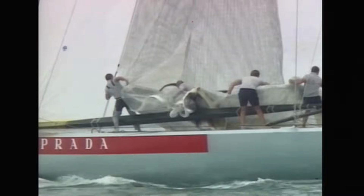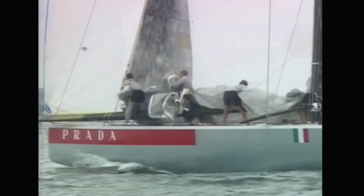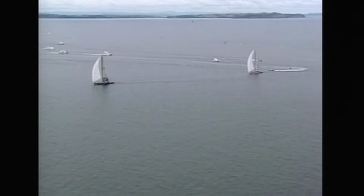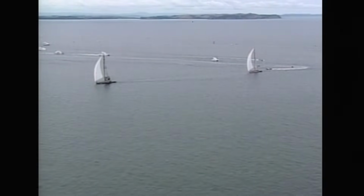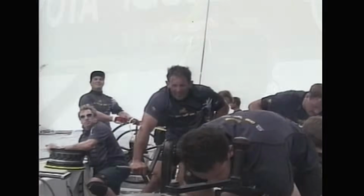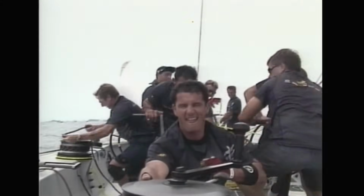Amazing because the Italians had the advantage. Around a third of the way up that beat to halfway, they were in front. And by not staying between their man and the hoop, they allowed an opening for Team New Zealand. Oh, sneaking off there. Let's go. That's the voice of Russell Coutts. Yeah. Playing it safe. Yeah, they're going now.